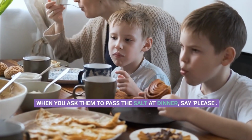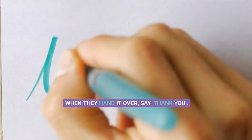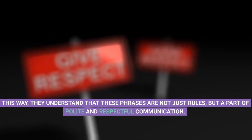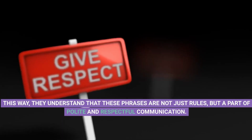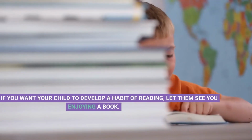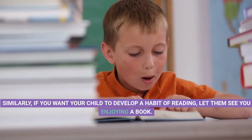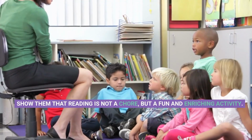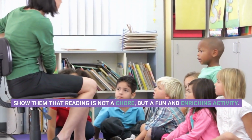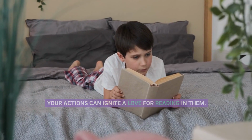When you ask them to pass the salt at dinner, say please. When they hand it over, say thank you. This way they understand that these phrases are not just rules but a part of polite and respectful communication. Similarly, if you want your child to develop a habit of reading, let them see you enjoying a book. Show them that reading is not a chore, but a fun and enriching activity. Your actions can ignite a love for reading in them.